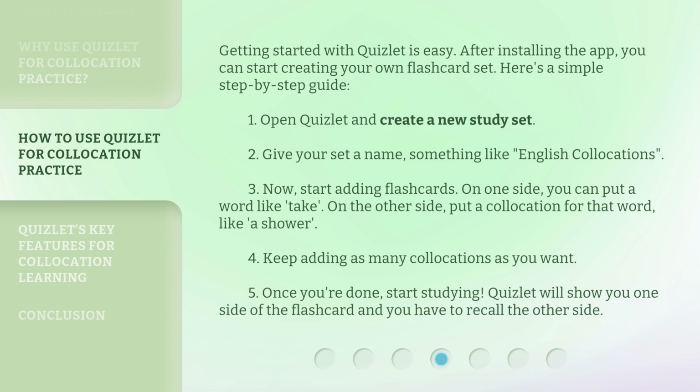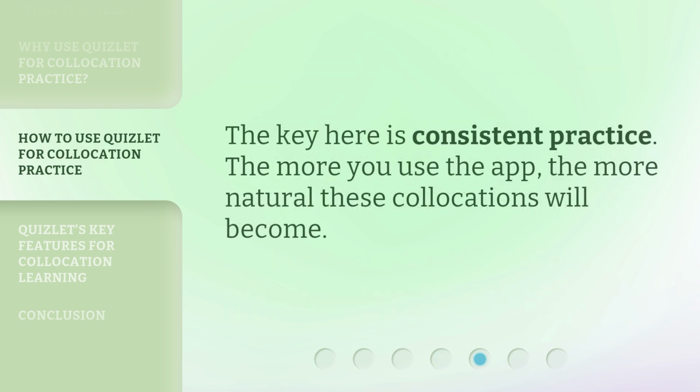4. Keep adding as many collocations as you want. 5. Once you're done, start studying. Quizlet will show you one side of the flashcard and you have to recall the other side. The key here is consistent practice. The more you use the app, the more natural these collocations will become.